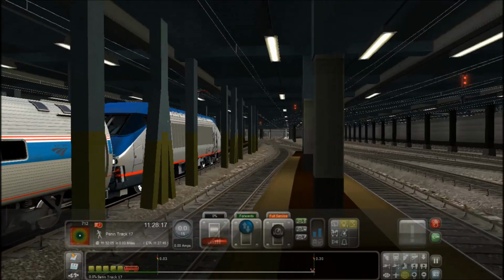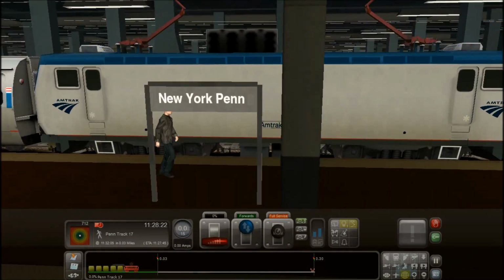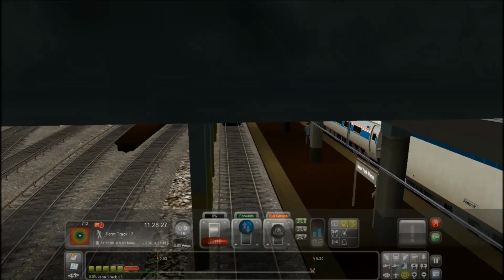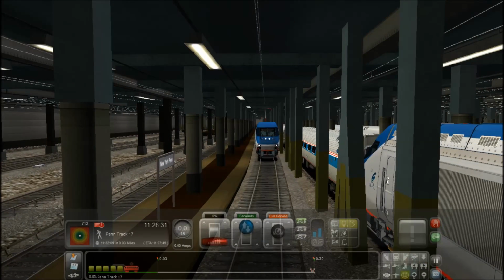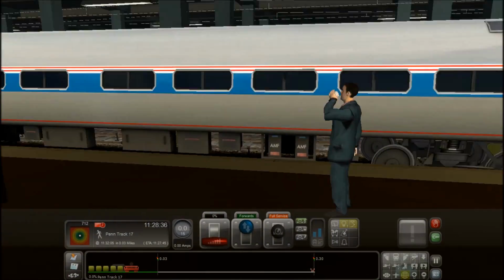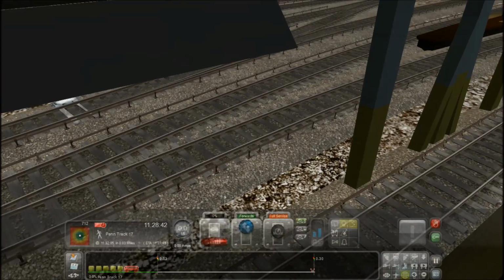There's another one. And this is a fake train because it's bloody intangible. I actually have a picture where I took the SD40-2 and drove it through one of these. Literally went right through a train that was stationed at New Haven platform 5 or 1.